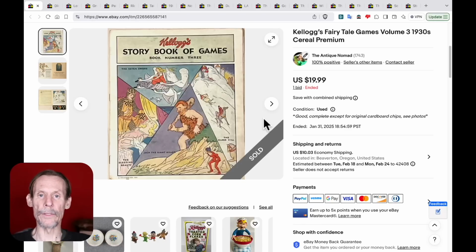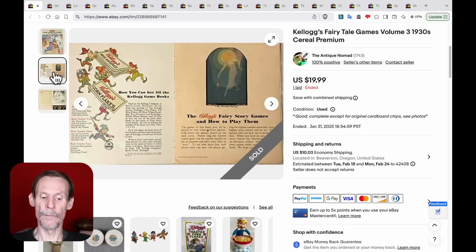Our theme this month was vintage books and paper ephemera. And here is the first item that sold. This is a wonderful 1930s serial premium. You would mail in box tops, and there was a series of 4 of these. This is number 3, The Storybook of Games by Kellogg's. And it would have various fairy tales in it. And there would be advertising, of course, for Kellogg's.